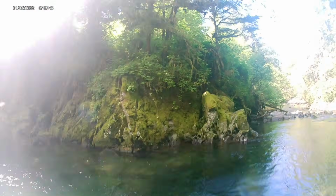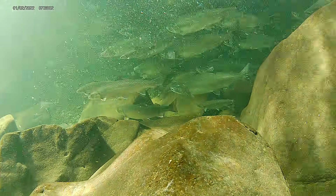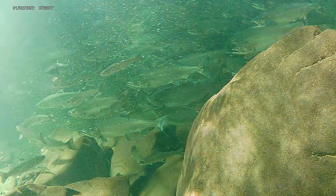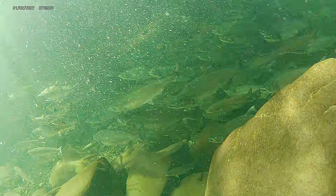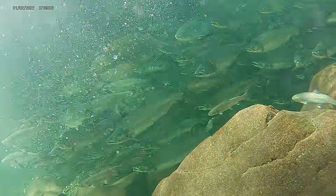I'm going to pull my camera out right now and have a look around. Drop it down under my feet here. Oh, look at the mass of pink salmon here. Right in the middle is a Dolly Varden starting to turn color. They get to really pretty colors when they spawn in the fall.